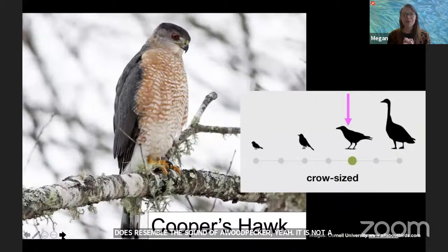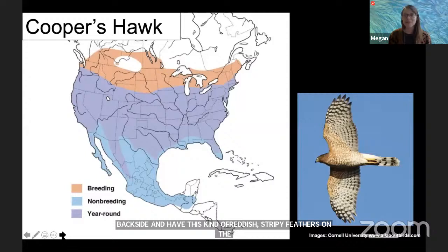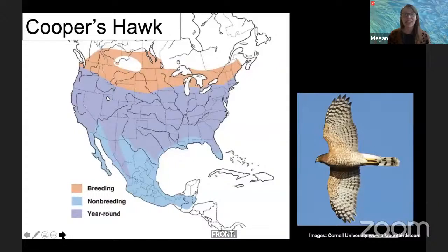These are really beautiful raptors, or birds of prey, and they are about the size of a crow. And they're kind of gray on the backside, and they have these reddish stripy feathers on the front. And Cooper's hawks are really widespread in North America. So year round, they can be found throughout a lot of the United States, and even up into Canada when they're breeding. So really widespread, really neat birds.